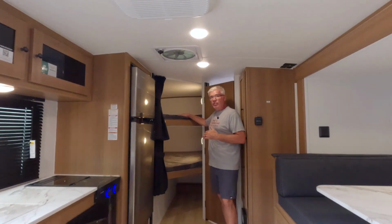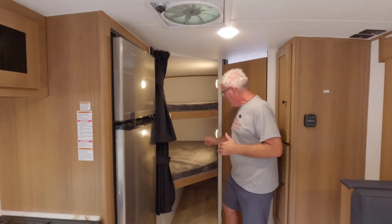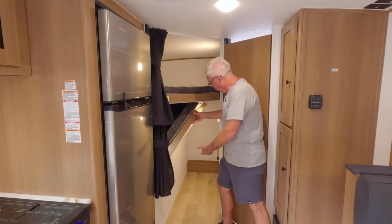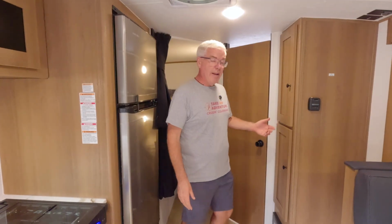So we start off with these two double bunks. They're huge. Actually, you could easily put 4 kids in here if you wanted to. Plus, the bottom bunk does pop up, so if you wanted to store anything under here, like maybe a pet crate or bikes or kayaks or whatever.